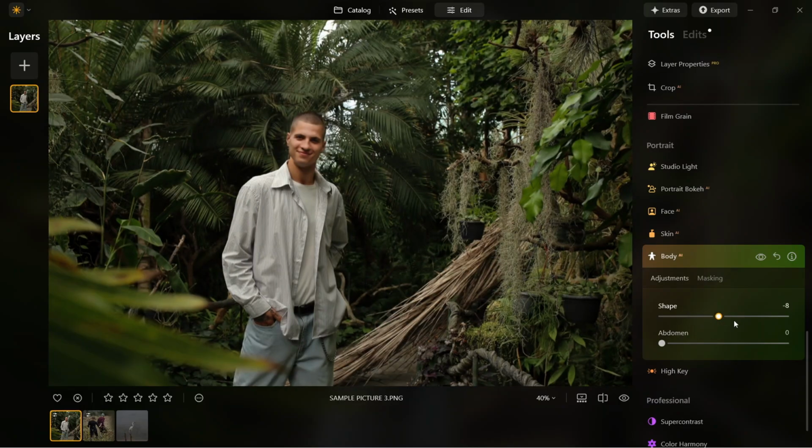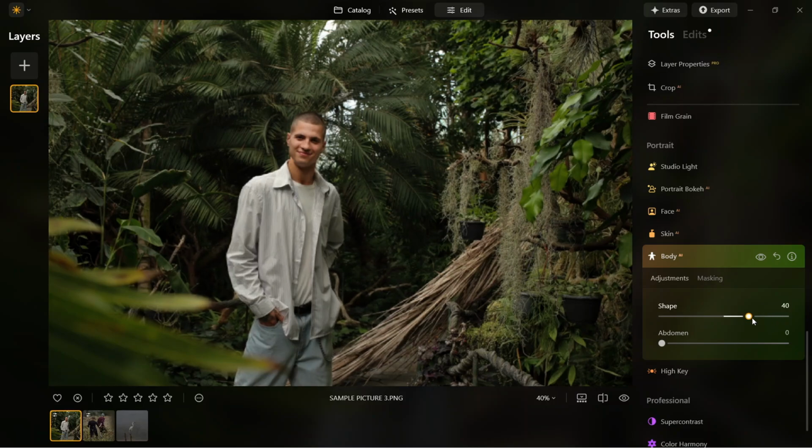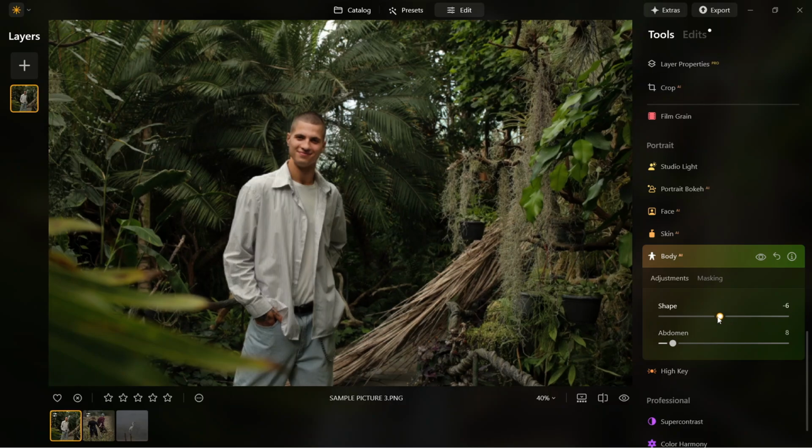Body AI offers thoughtful body proportion adjustments that maintain natural appearances. Unlike some controversial apps that promote unrealistic body standards, Luminar Neo's Body AI focuses on subtle, respectful enhancements, fixing posture issues, slightly slimming areas that might appear distorted due to lens choice, and creating more flattering silhouettes without crossing into unrealistic territory.